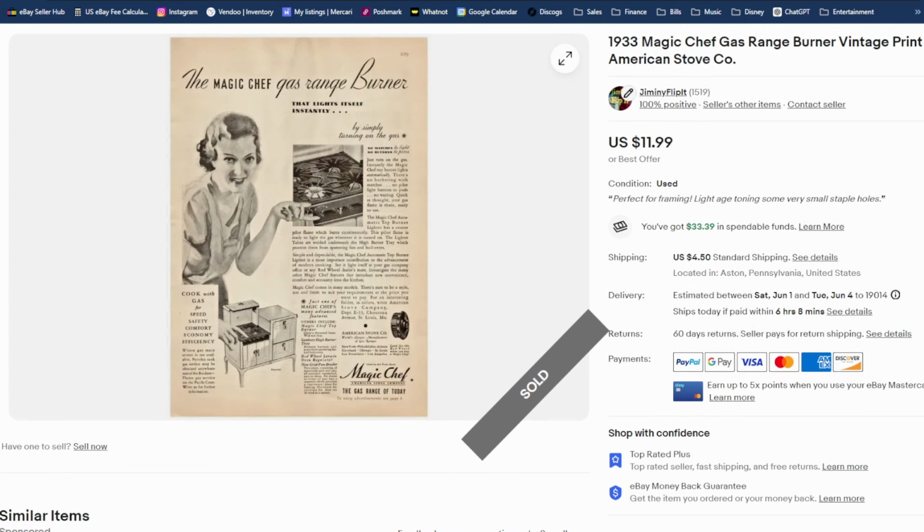Into the Great Depression era, 1933. This is for a Magic Chef gas range / burner. This one also sold for $12. The company is American Stove.